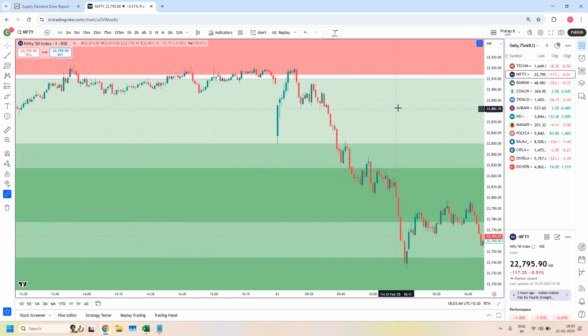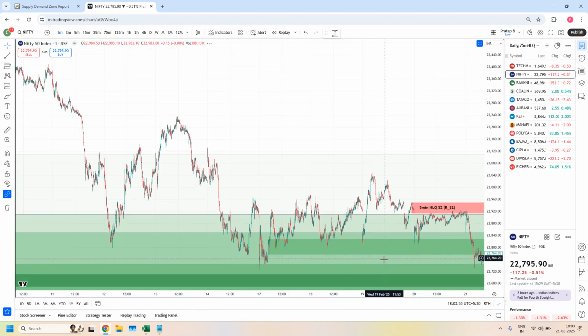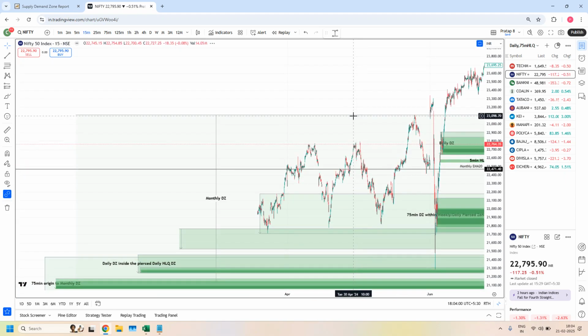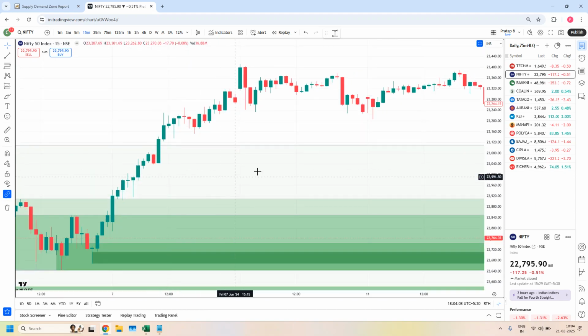See, after that, NIFTY gave you a 170 points move till this 15 minutes zone, high liquidity zone. Here we have a 15 minutes high liquidity zone. Let me go to 15. 6 or 7 months back, that zone was created, in June month. This is the one. On 6th June 2024, this zone was created.